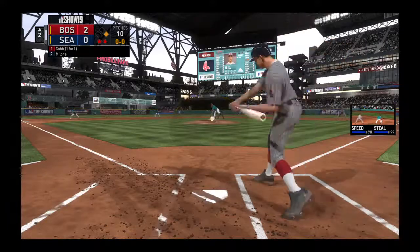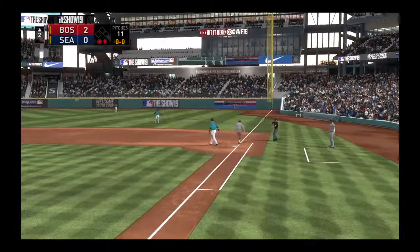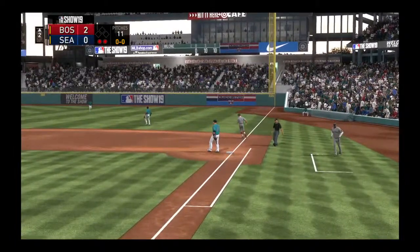Ready with the first pitch. Here it comes. Hit hard on the ground towards second. Gordon is up with it. And the off-balance throw gets him. A hit.